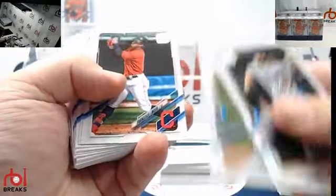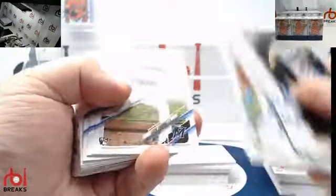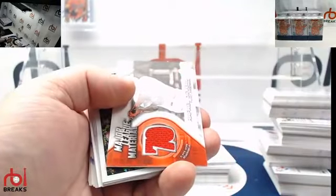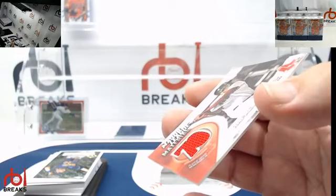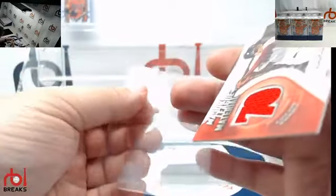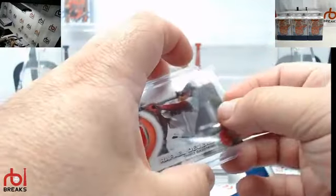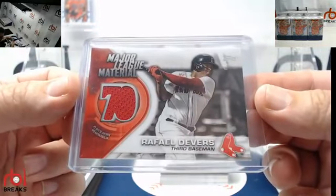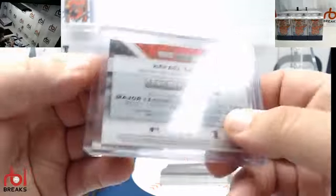Luis Robert, second year cup card. Casey Mize, rookie for Detroit. Looks like we got a relic coming up here. For the Boston Red Sox, Major League material, Rafael Devers. For the Red Sox, Rafael Devers, player worn memorabilia, Major League material, the number 70. Unnumbered, but there it is. For the Red Sox.